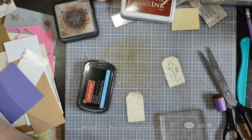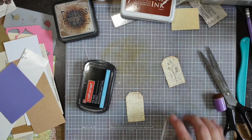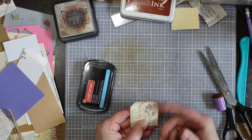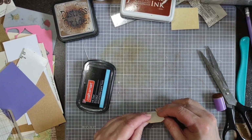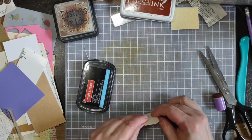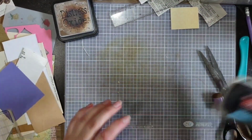Sometimes I leave them just the way they are. I used to keep these just like this. I do this with my leftover cardstock. If I have white cardstock, I don't care if it's white, I can take it and ink it up. I used to keep these in a little tiny envelope beside my desk, and I'd pull them out and use them for different things. So that's something you can do with little pieces like that.